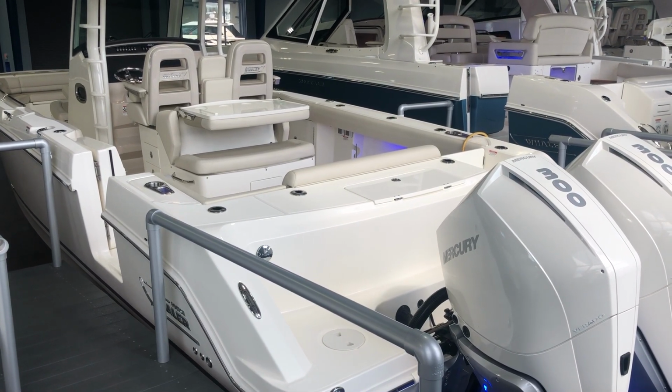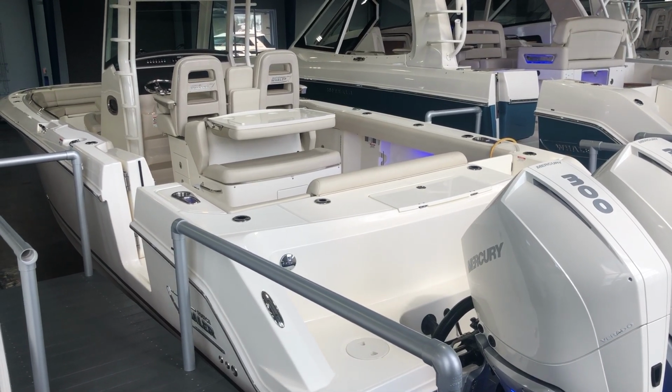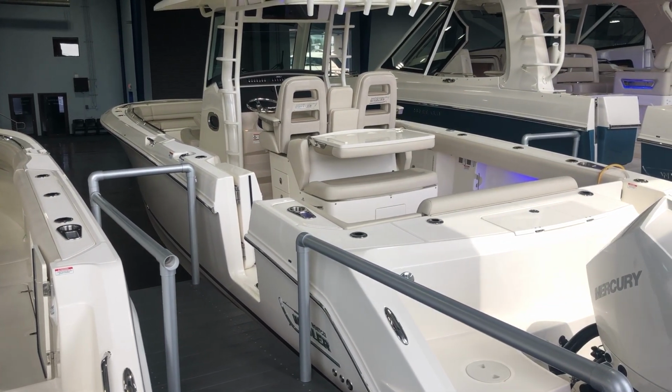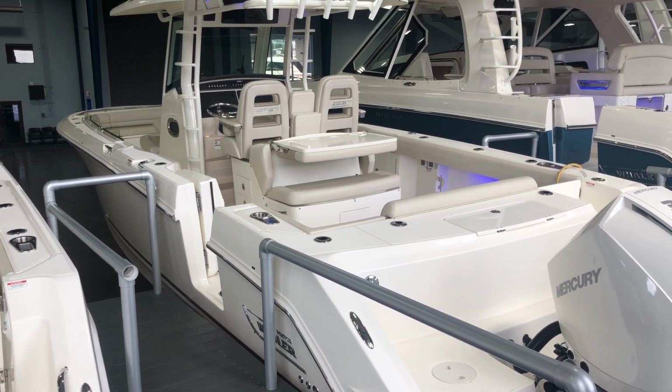Today with a video walkthrough of this beautiful 2020 Boston Whaler 330 Outrage. Of course, this follows a 60-year heritage of remaining unsinkable and one of the safest boats on the water. So let's step aboard and take a look.